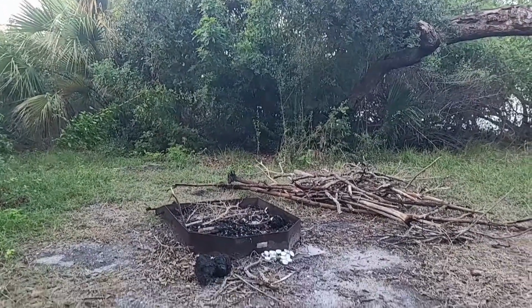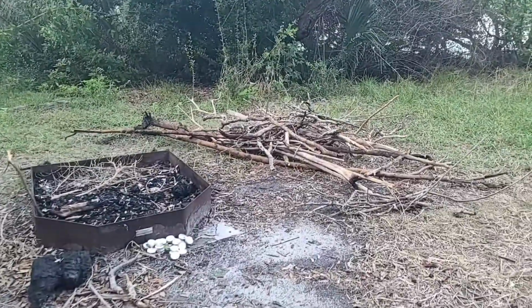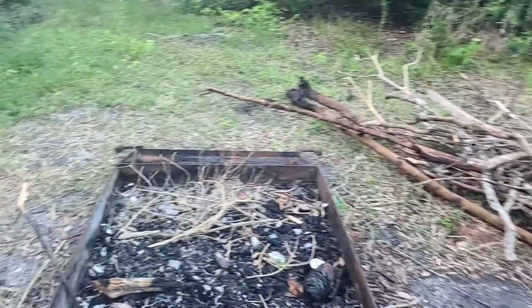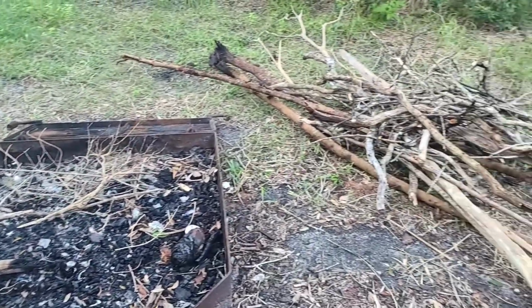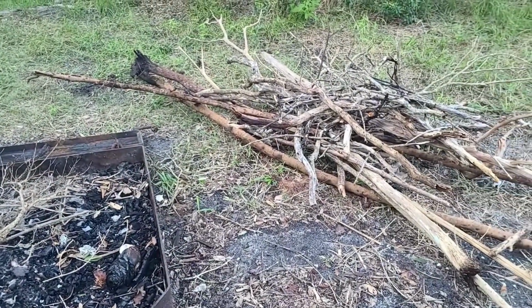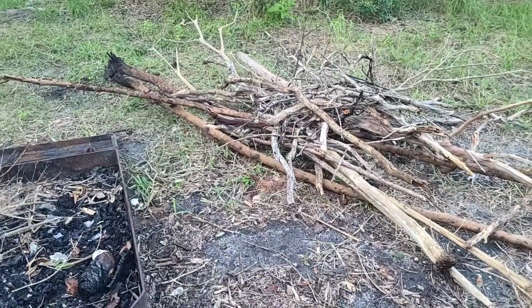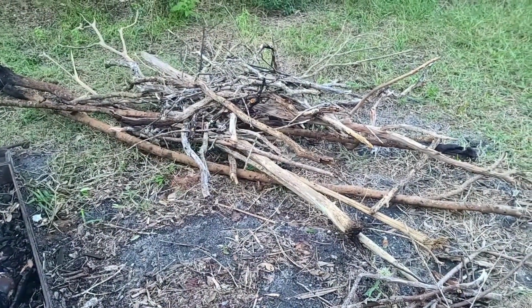We have collected firewood. We took the boat down to the main part of the island, forayed in, and found all this dead wood. We are going to make a fire and then cook the fish and crabs we have caught today. We brought snackage, but frankly, we don't need it. We were able to catch enough food today. It's gonna be delicious.